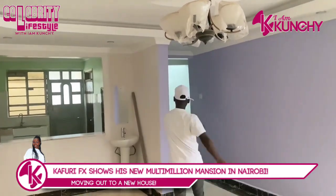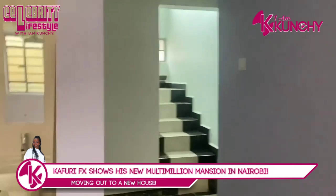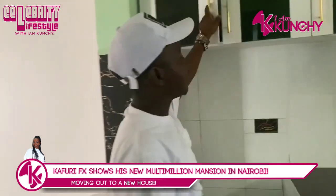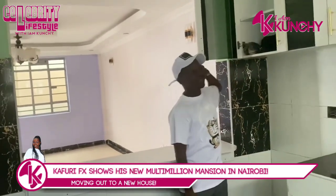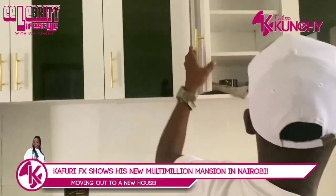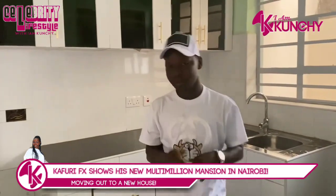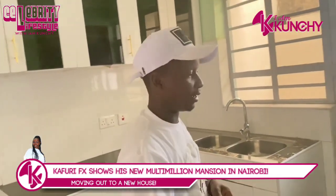Let's go there, my guy. So this is the kitchen space, of course. This is where the cooking happens. You see the technicians' clothes, the workers from there, some of their clothes they haven't removed yet. I love this sink here. And then there's something else, there's a window. You know it.